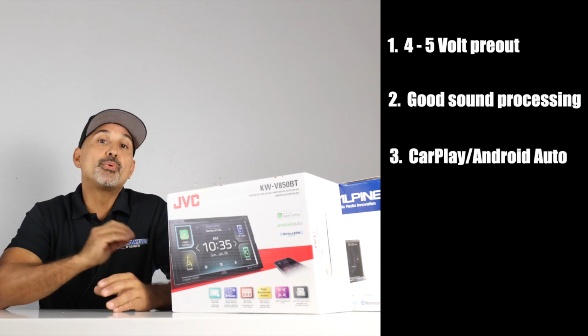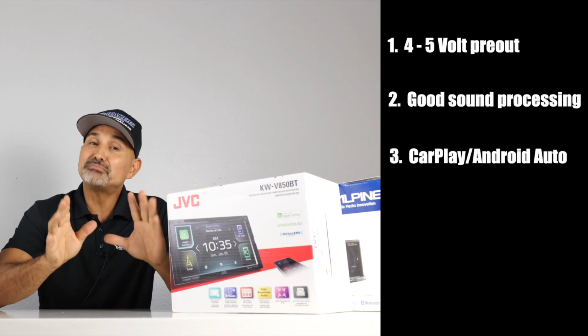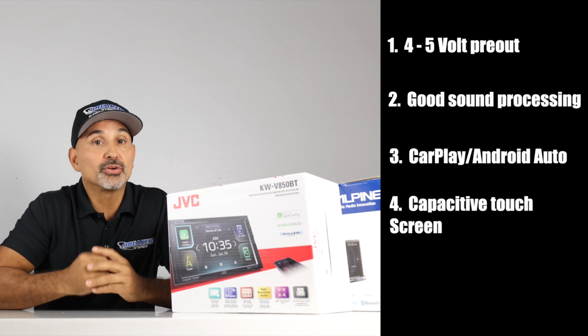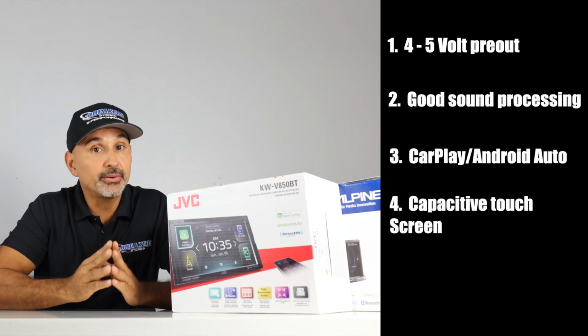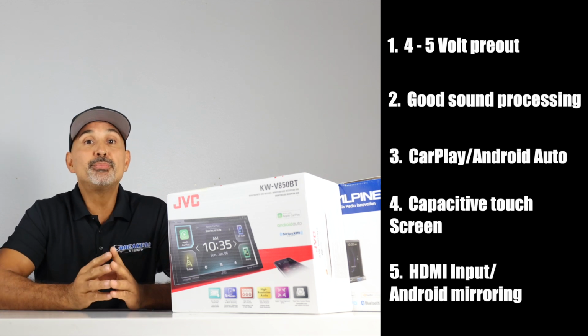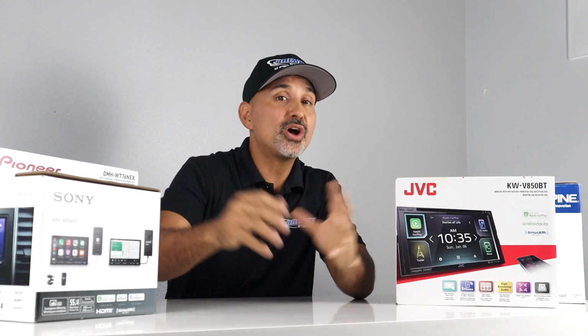Make sure it has Apple CarPlay and Android Auto, preferably wireless, but only because it's cool. Make sure it has a capacitive touchscreen versus a resistive touchscreen. And if you want to be able to mirror your phone for apps like Netflix and YouTube, an HDMI input for your iPhone, or Android mirroring for Android. Okay, we hope that helps.